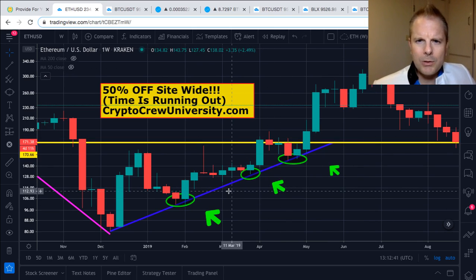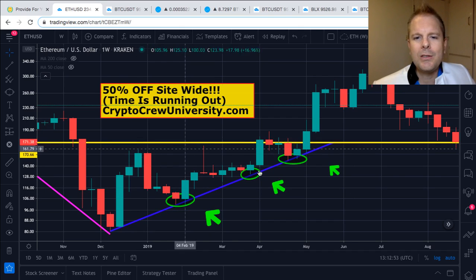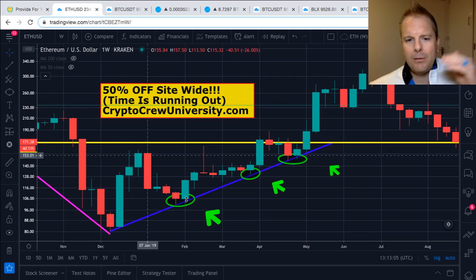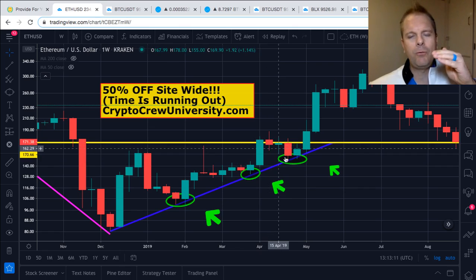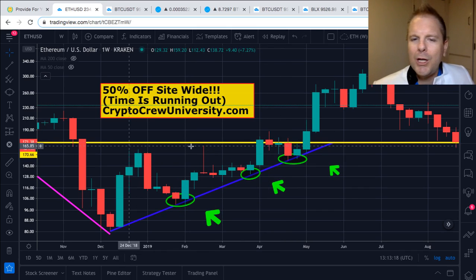Okay, we're going to start here. This is Ethereum USD. We've got a formation here that we need to touch on before we get on to what's happening with Bitcoin. Do you know what this is called? When you have a critical resistance highlighted in this yellow area, a critical resistance that we keep getting rejected from and forming a low, we get rejected again, form a higher low, we get rejected again, form another higher low. When you have consecutive higher lows after rejection from that same level, this is a classic ascending triangle.